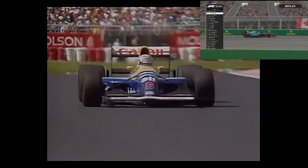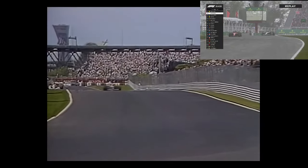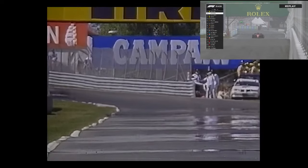As you watch Pierluigi Martini make his way around, you caught a look there at JJ Leto, the young Finn who had climbed out of his Dallara. He was in fourth place at the time. He has parked it. And we are now down to 12 runners in this race.